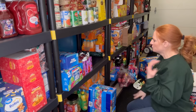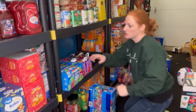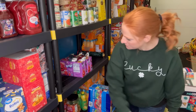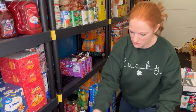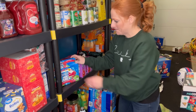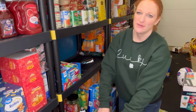So I am going to donate all these grape ones. I'm just tired of them stockpiling. Nobody's gonna drink them. Oh, and these. Nobody really drinks these. I'm just gonna donate these that come in the multi-pack. Harley likes the berry. Animal Crossing Capri Suns.